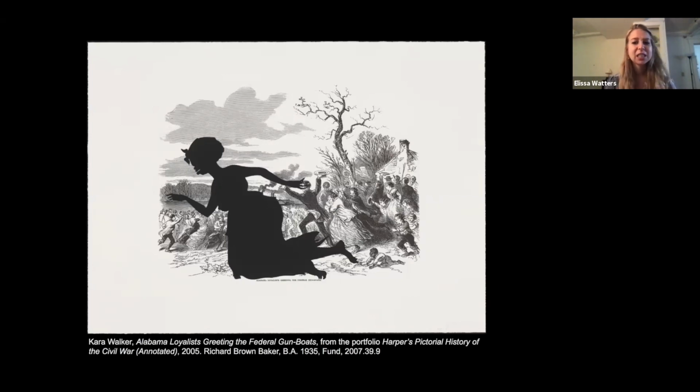Rather, she exists in a separate space, in fact, one that's closer to us. Moreover, the woman stands between us and the scene behind, disrupting the narrative of the Harper's illustration. The image caption, "ALABAMA LOYALISTS GREETING THE FEDERAL GUNBOATS," all in capital letters, paradoxically appears directly underneath the silhouette's body, which blocks our view of the Northern warships, a central element of the Alabama loyalist scene.